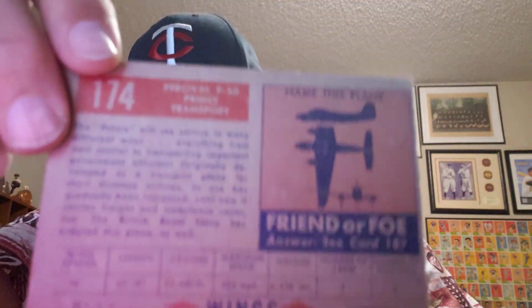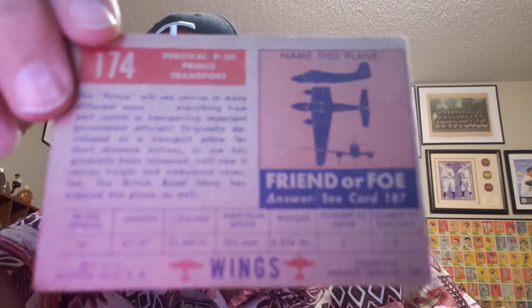And also in that stack were some Wings cards. I got identification tips on the back. These were made in the 50s, just recently after World War II, so they wanted people to be able to recognize a friend or foe.